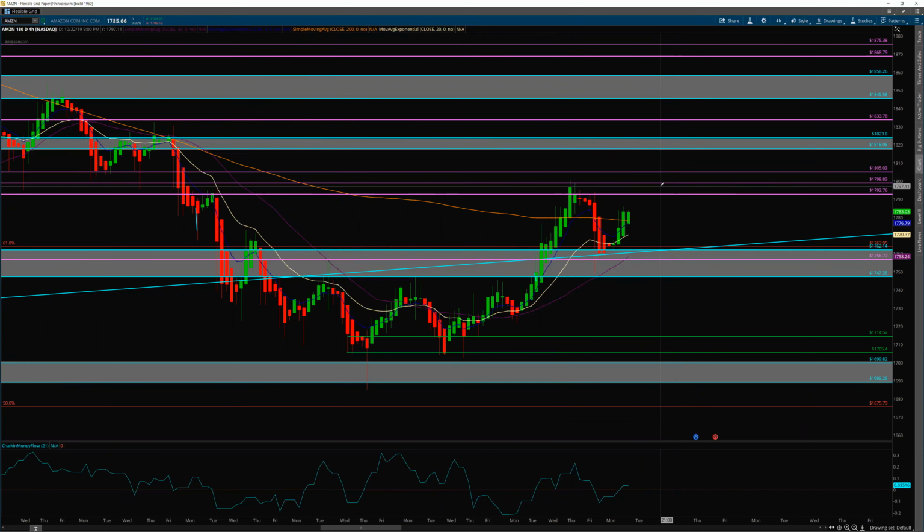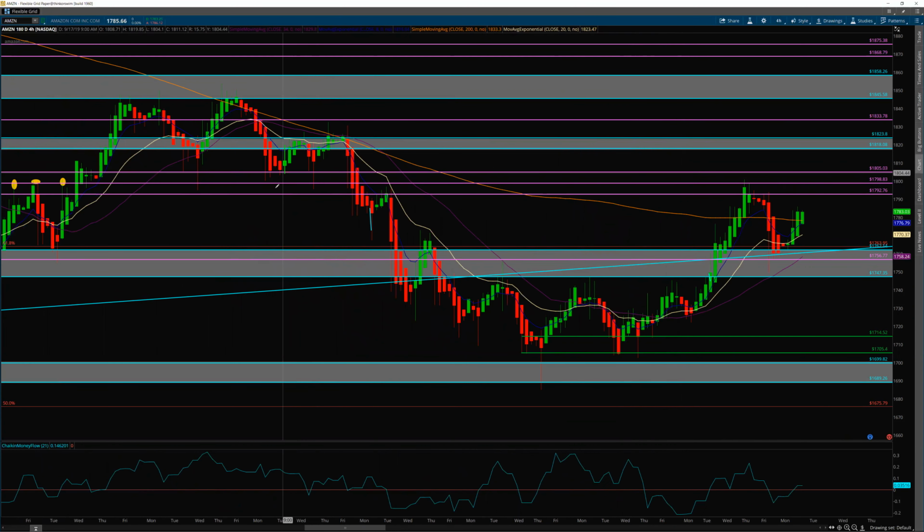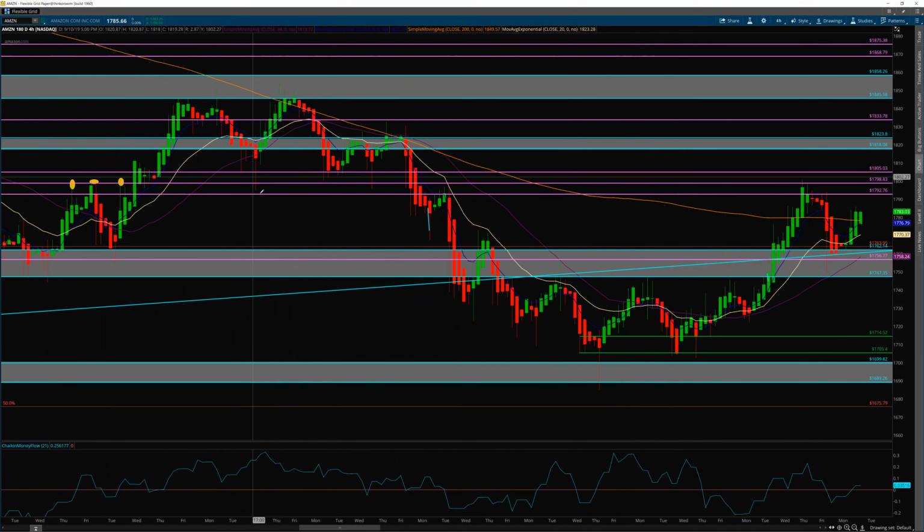So all through here are supply demand lines, and we'll see if the buying pressure is strong enough to get us through this and then for us to leg. And you can look to the left and see the previous times we were in those areas and how the buyers and sellers reacted.